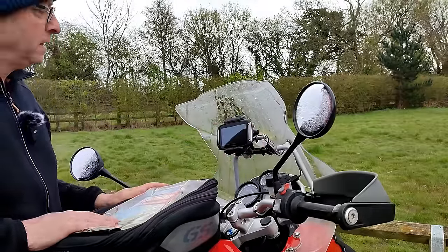My main video camera is going to be my smartphone. And that's the camera I've been using to film this video. Audio is through my DJI wireless mic. The receiver plugs directly into the USB-C socket of the smartphone. And the microphone is attached with a magnet to my clothing.